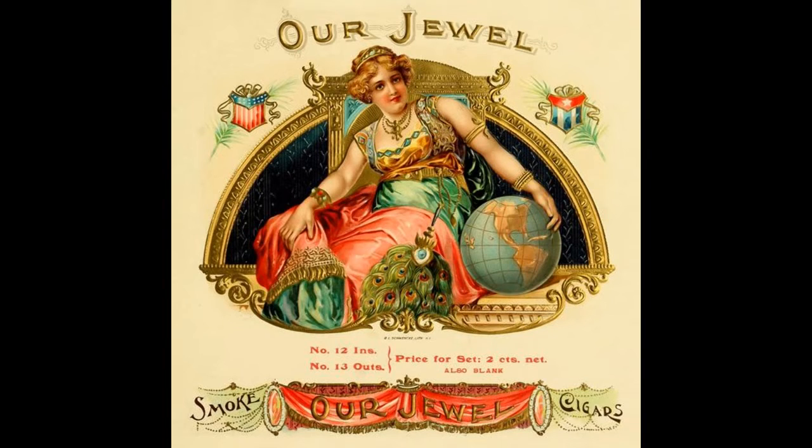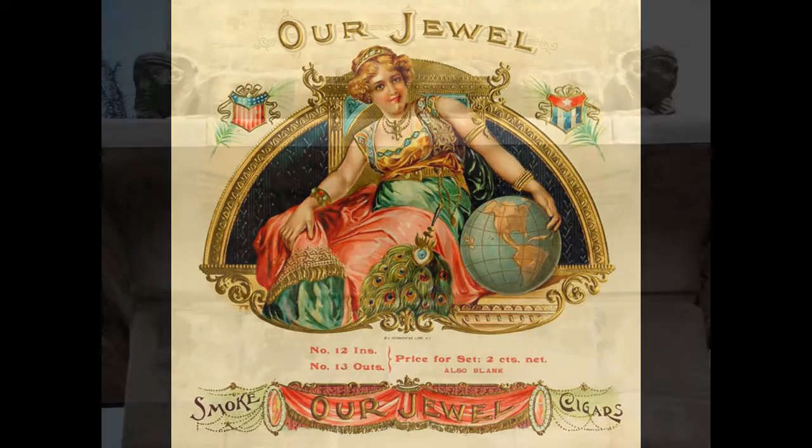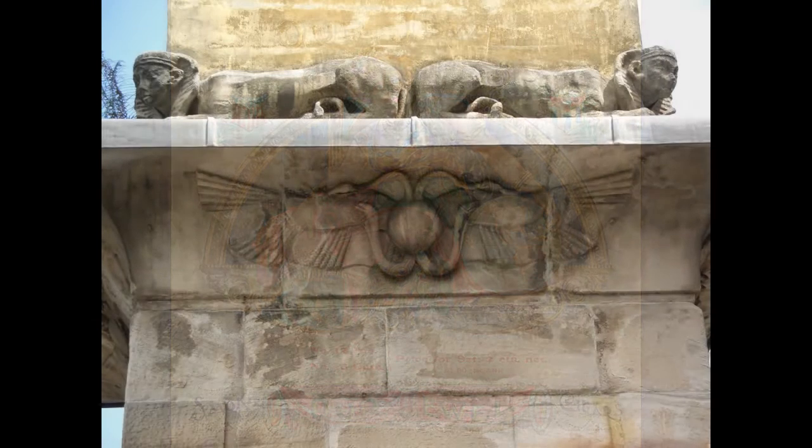Now, this one might not be so obvious right off the bat, but it's a representation of Isis. Now, even the peacock feathers and the slight indication of the eye there, and even the way she's holding the globe. This is something that you'll see repeated in many other sculptures. But now back to Sydney.